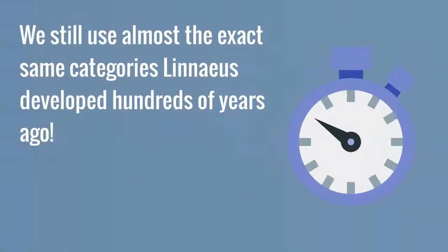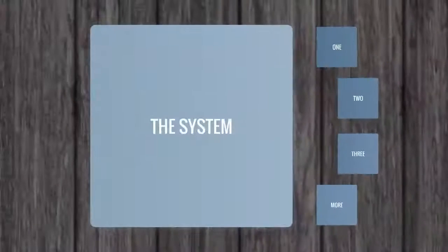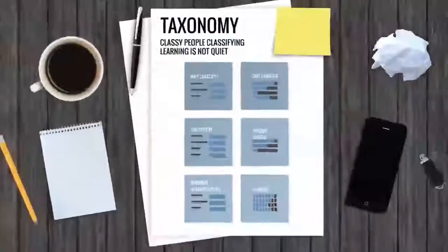And then finally, we still use almost the exact same categories Linnaeus developed hundreds of years ago. And I have a little chant that I like to use to help me remember this taxonomy. It goes, domain, you can repeat with me, domain, kingdom, phylum, class, order, family, genus, species. And I know I have terrible dance moves, but you add your own better dance moves. We have domain, kingdom, phylum, class, order, family, genus, species. Thanks to all my students who have put up with my terrible dance moves for so many years.